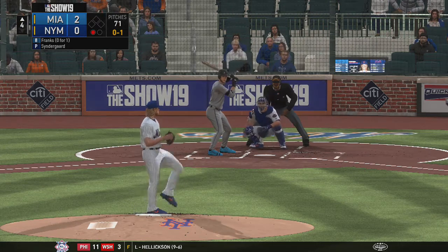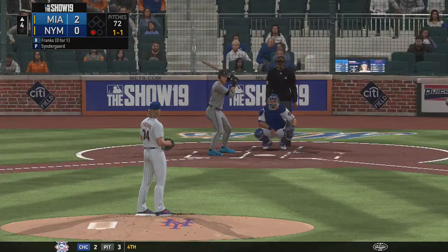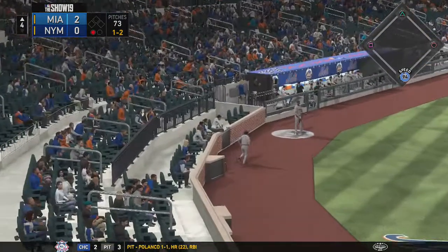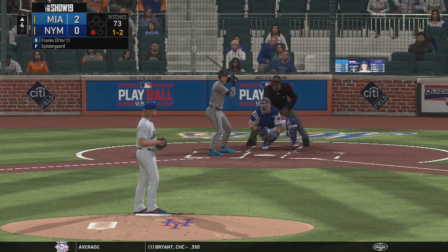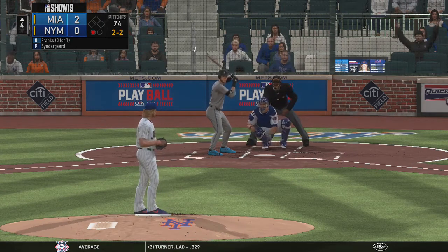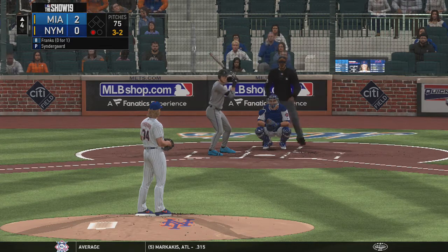The windup and the 0-1. And it's 1-1. And they'll try to get him fishing there, but he won't offer in the dirt, and it's back to even at 2-2. Too high, ball 3. 2 runs, 3 hits, and no errors in the game for the Marlins.